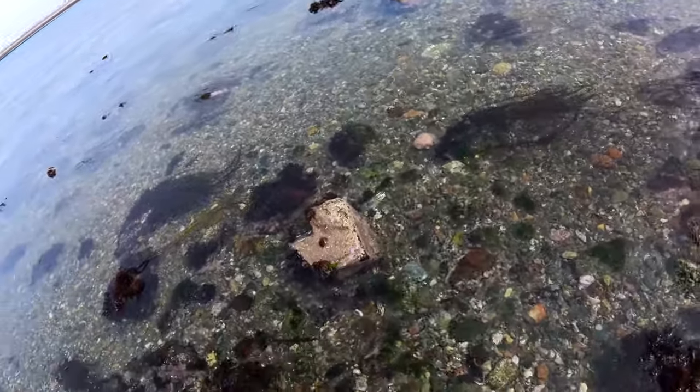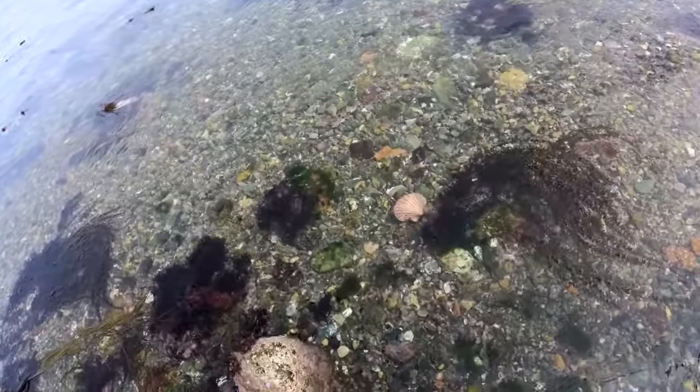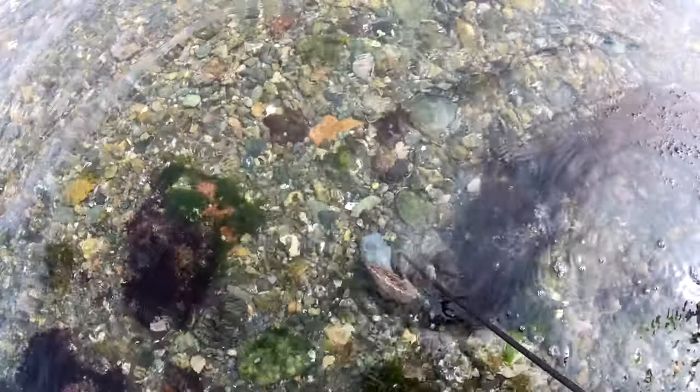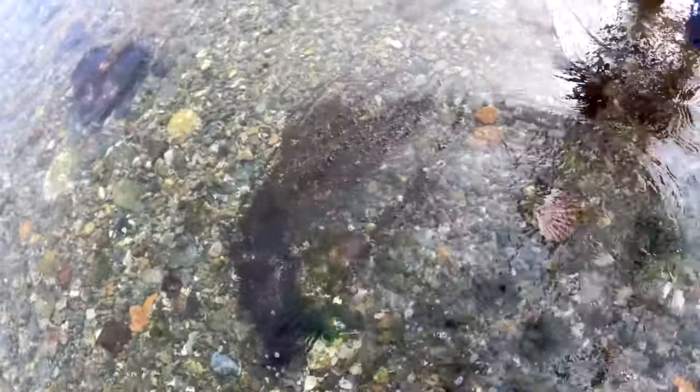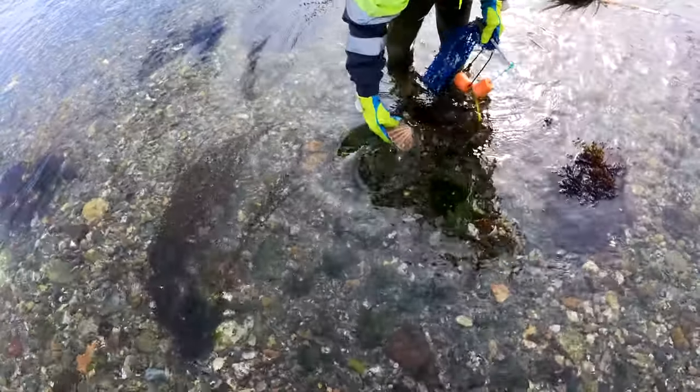So we've just walked across where we're going and just found another. I'm assuming it's a scallop. It looks like a whole scallop, but I knew there'd be some after this strong weather. There you go, that's a whole one. Yeah, nice. I'm gonna grab it. That's a bigger one. I think it is.